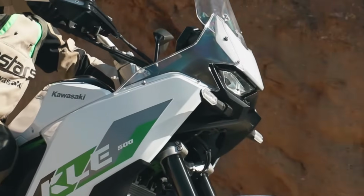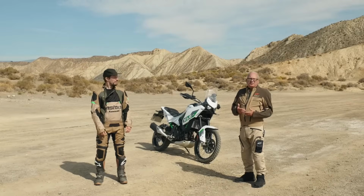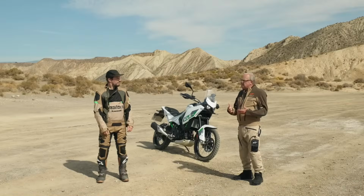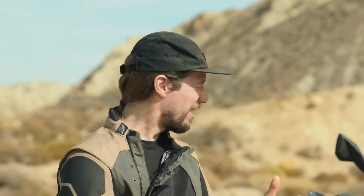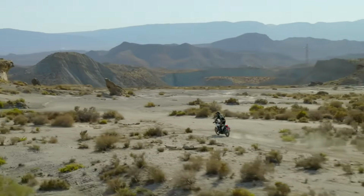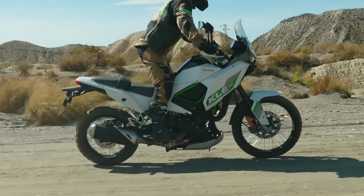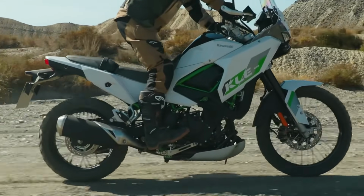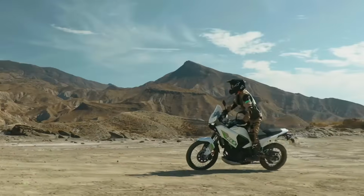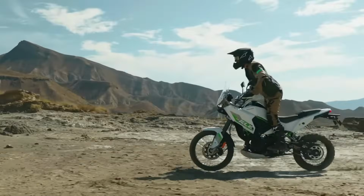Let's start with the most obvious aspect, the styling. What is your take on the look of the new machine with its Life is a Rally Ride It specification? Life as a Rally is definitely reflected in this kind of purposeful rally-inspired styling. Not only does it look cool, it looks individual, but that also has a practical side. It blends nicely with really good ergonomics on the KLE, both sitting down, riding on the road, and standing up, which is super important for an adventure bike.